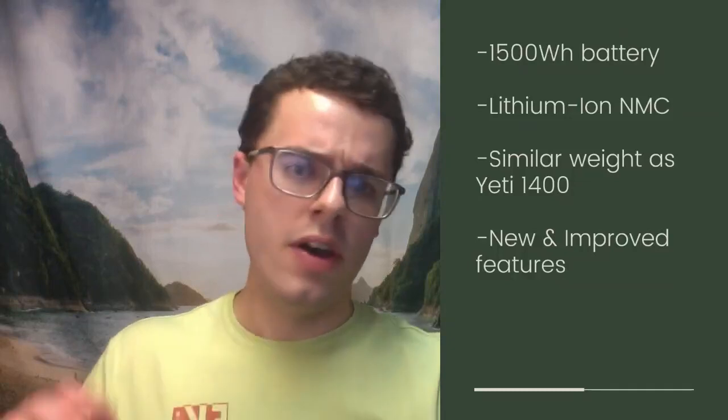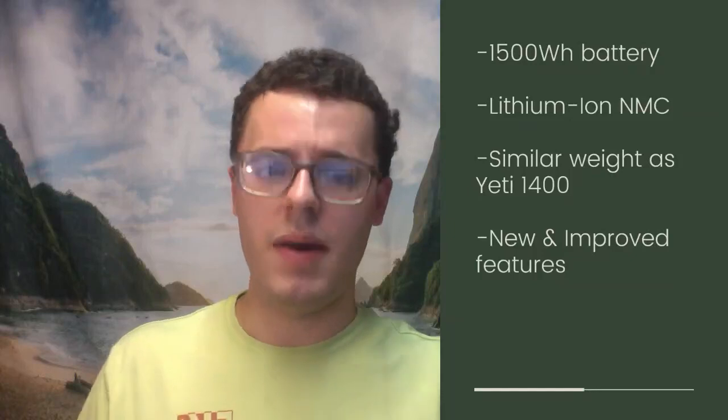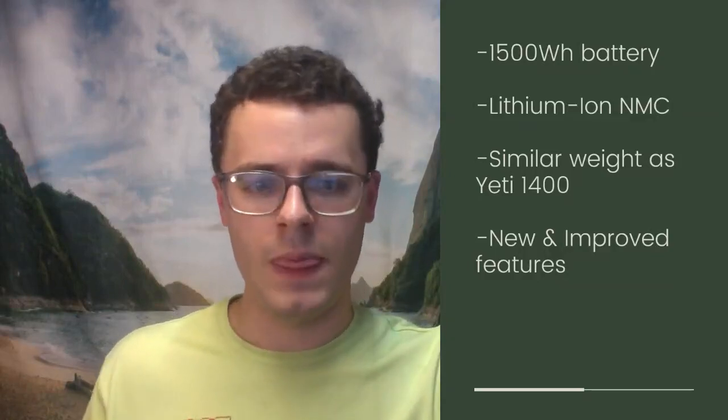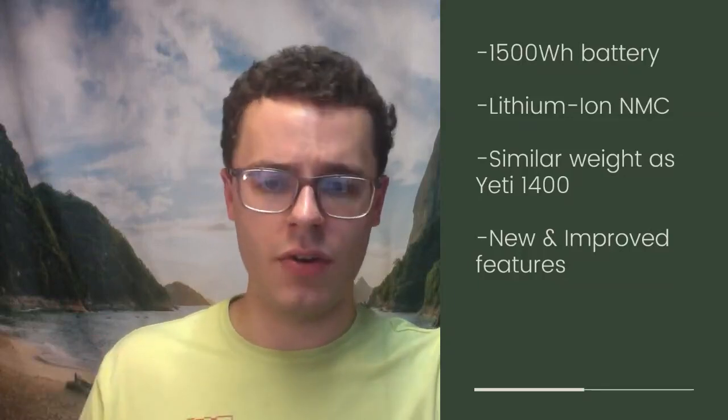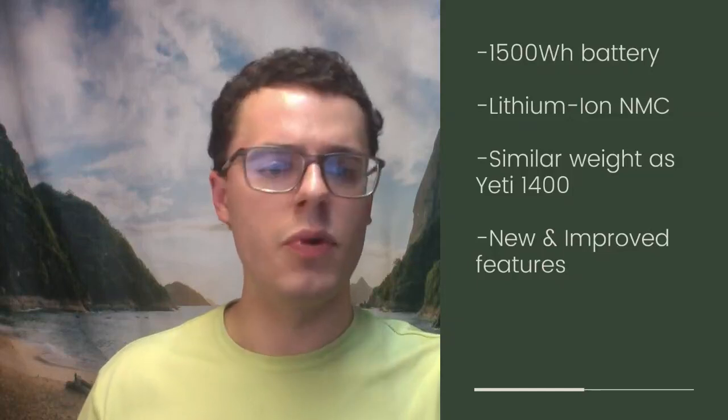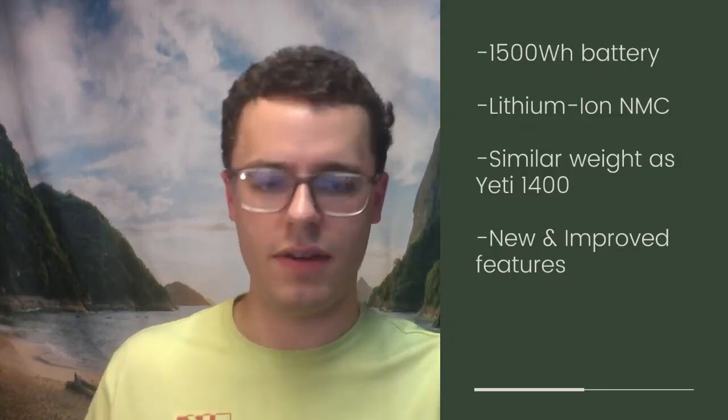So first off, I'll go into a quick overview, and right here we see that it has a 1500 watt hour battery, and it's a little more exactly, it's 1516 watt hours, and it has a lithium ion NMC battery, excuse me, and it's exactly the same style of battery that was used in the 1400 lithium, but they obviously made some improvements considering it's about a 75 to 100 watt hour increase from the 1400 lithium. And it's similar weight as the YETI 1400, except it's about a pound or 2 pounds heavier. So it currently weighs, I think, a little more than 45 pounds, and the 1400 was 43 and some change. And then I'll also discuss some new and improved features. I'll talk about the YETI app and all that stuff. So let's go ahead and get into it.